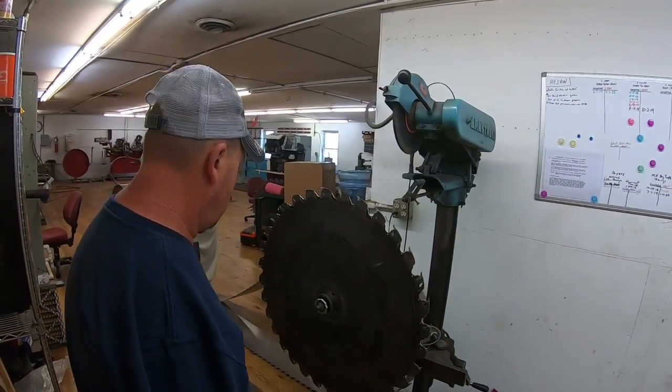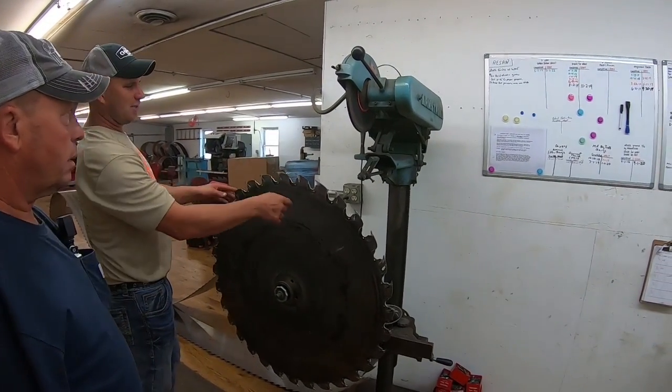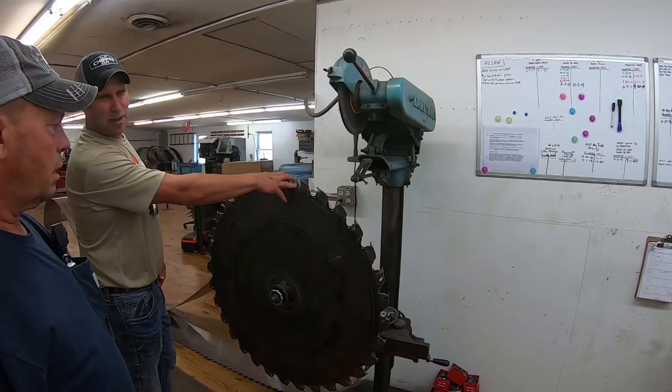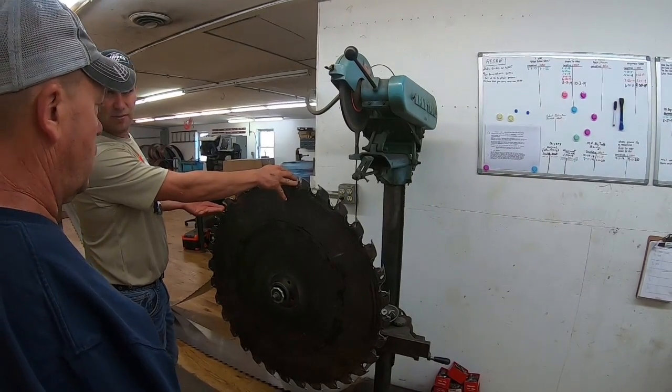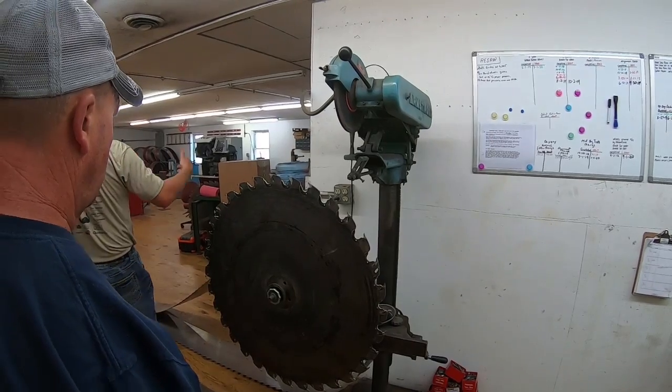This is your top saw. It's a 36 inch diameter, I believe. Don't hold me to that. But he's touching up the top saw. They touch it up back here because it's not used a lot, you know what I mean? And it's upside down, so they just threw it back here.